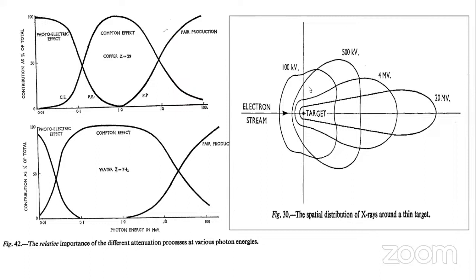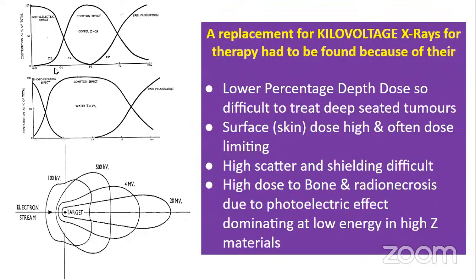Okay, and we have also discussed the reasons for this, the photoelectric effect and the scattering in the low energy X-rays. So a replacement for kilo voltage X-rays for therapy had to be found because of the lower percentage depth dose. So it was difficult to treat deep-seated tumors. That is the first and foremost, because if you can't give enough dose to the tumor, you can't cure it, and sometimes can't even palliate. So, I mean, you're out of business.